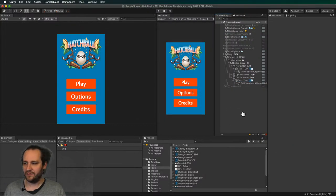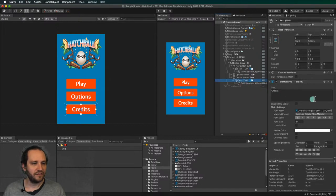Let's see. I got the Font Awesome cheat sheet here still. I'll copy the cogs. Yes. I'll copy it again. No, I don't need to copy it. I just need its Unicode. It's F085. So in here, I'm going to do \u F085. And there we have it.